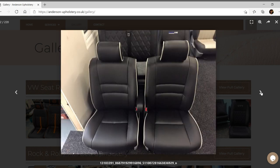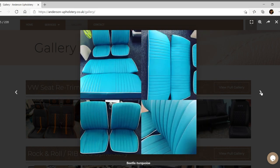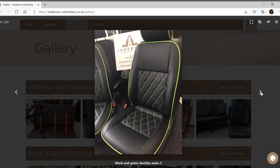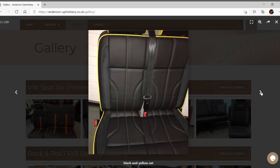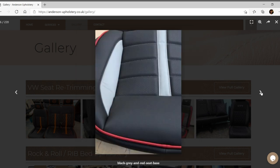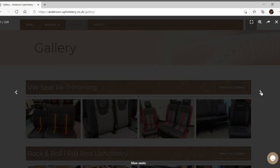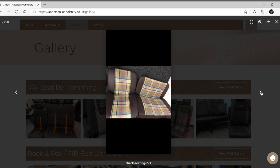On our initial visit to Anderson's, we met John, the owner, and couldn't have been more helpful if he'd tried. He talked us through the different combinations of materials. He showed us lots of different seats. And as soon as we saw the material that we ended up choosing, we knew we had to have that. We also wanted to add a bit more detail to the bolster of the seat, just to make it look a little bit more sporty. And we also wanted some engraving on the headrest.